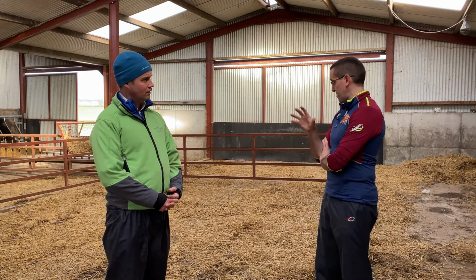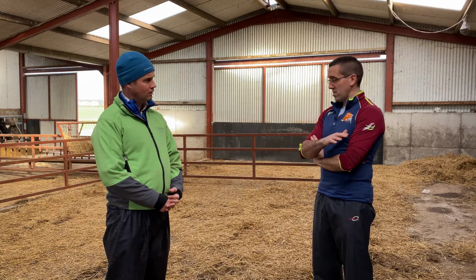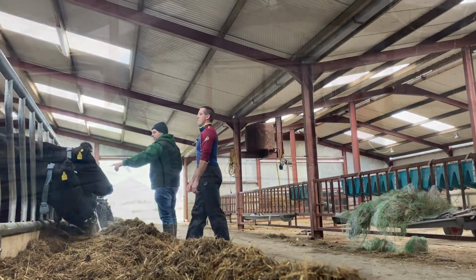And I suppose from there then we kind of said, right, okay, we've got something here, and we introduced it to a couple of guys who had problems. In particular on the farm we're standing on at one stage, where obviously it's a lovely setup, everything was done right, but yet calves were struggling a bit with little bits of scour and just not pushing on.